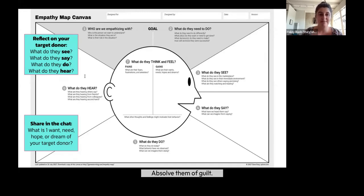Absolve them of guilt, build a better world. To elect a person who will really represent them. That their children and grandchildren can participate in something that is very important to them.